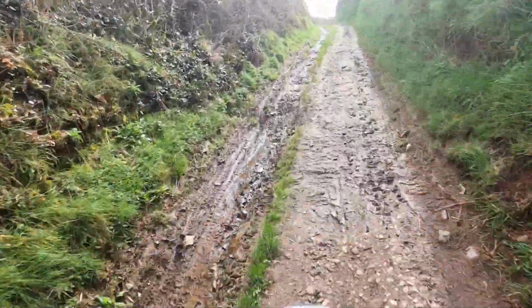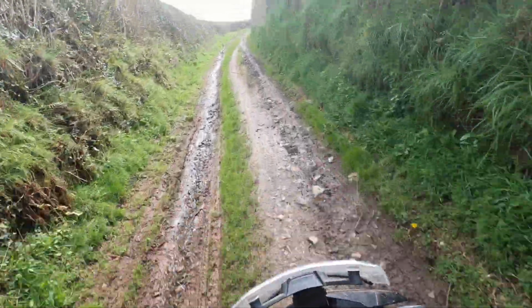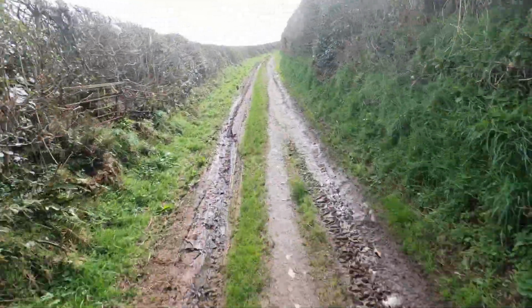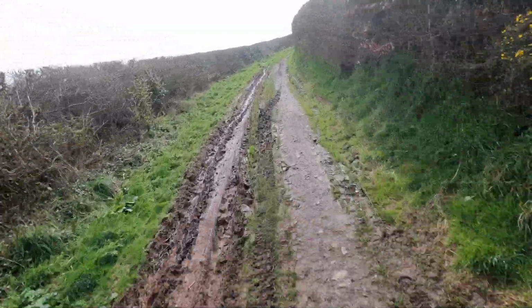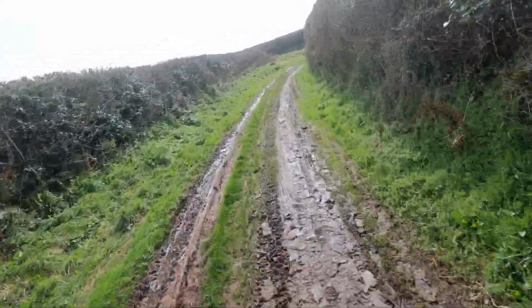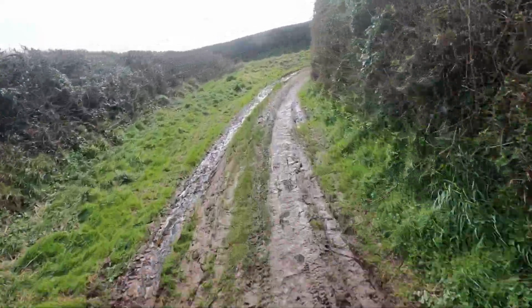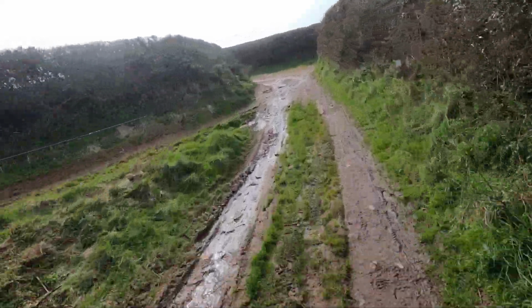See, up here, with traction control on, even coming up here where there's quite a stony base, it just won't pull. It's just flat on the throttle, just cutting in. So again, any novice rider who just gets the bike, wants to do some off-roading and leaves that traction control on, they're really going to be hampered by the bike. And there we go.